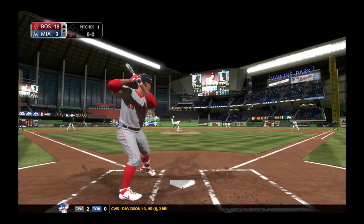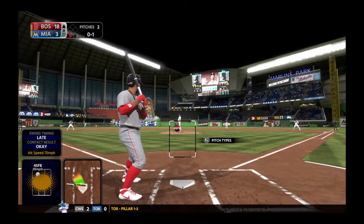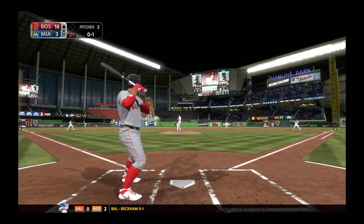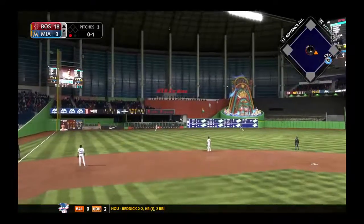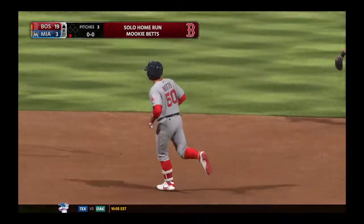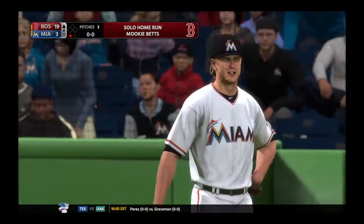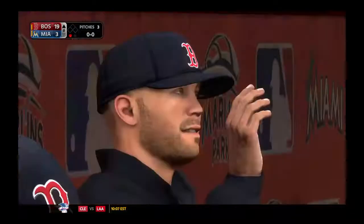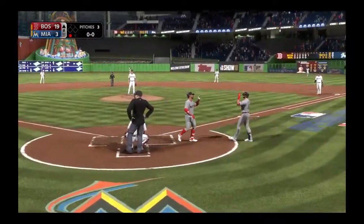From the stretch. No balls and 1 strike. Here comes the 0-1. There's a swing, and he sends a ball high in the air into left field. Back goes Van Slyke, and it's gone as they add still another. A solo home run there for Mookie. Second home run early in the year as this lead got even wider.